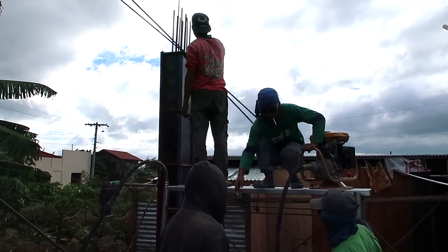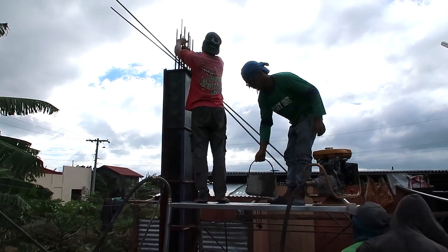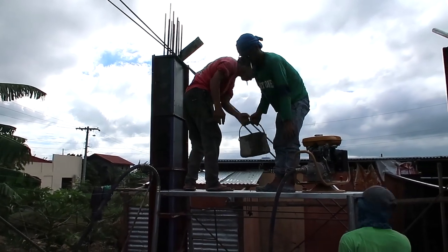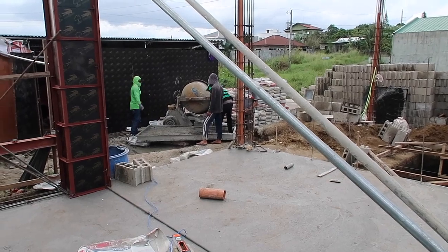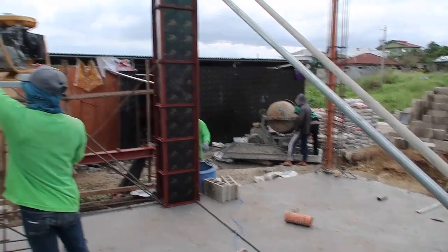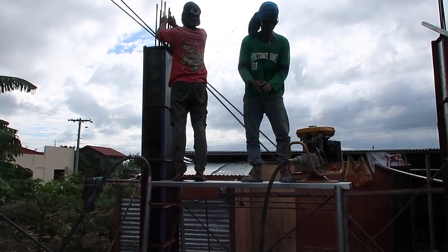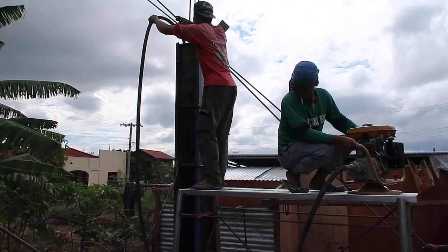Got a really weird looking film, but we are pouring our column now. Just trying to go slowly. We're spread out pretty good right now, and our mix is pretty thick. They just threw in a little bit of water because they were waiting on these guys over here to get everything situated and the vibrating machine all set up. Here we go. Put the vibrator in.